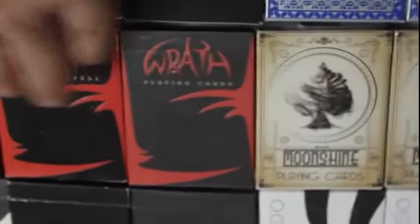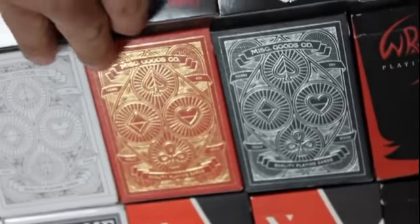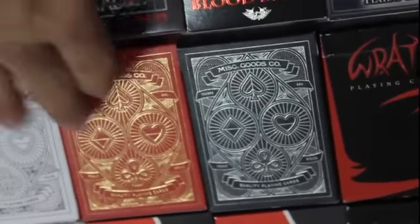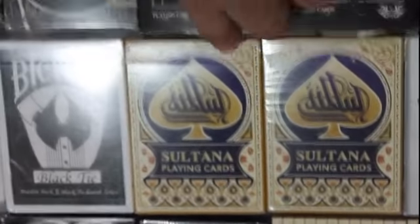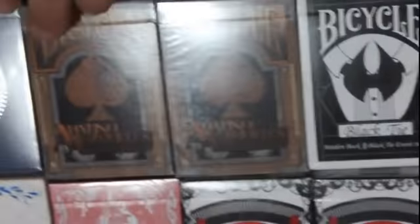We got the Moon Sign from Enigma, one open, one sealed. Raff, one open, one sealed. We got these Miscellaneous Goods Company from Padel. Design is the white one, the red, and black. Vortex, one open, one sealed. Sultana, one open, one sealed. Black Tie, one open, one sealed.